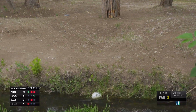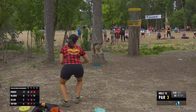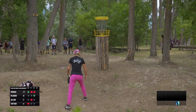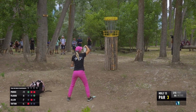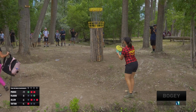Oh no, that's bad. But safe? I think safe. Wow, that's very lucky that it stayed safe. Lisa, oh no, airmail. Oh wow. The intimidation of the water and the high basket. Cat, God, that's not an easy putt. She was kind of below the ground level there almost.